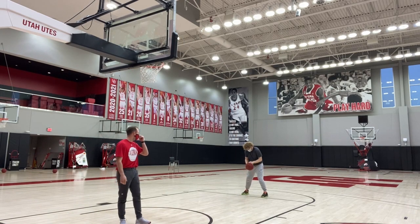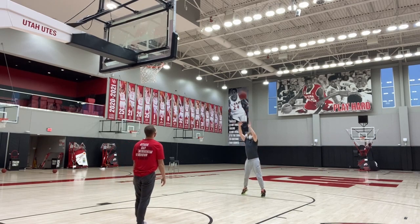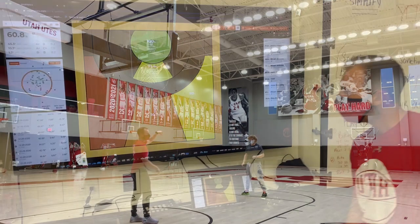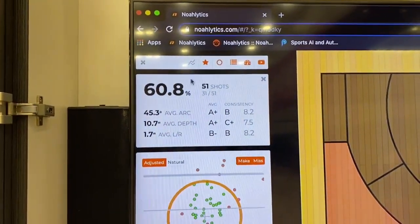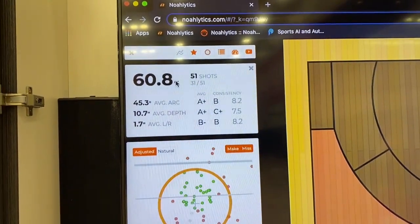Once I finished shooting, though, I experienced maybe the coolest part of the whole setup. We walked 10 feet over to a monitor on the side of the court, allowing us to review the shots I took just moments before in great detail. All right, David, how'd I do? Not bad. We look up here, basic shot make miss total, 61%. That's not bad for not warming up and not shooting in a little while. I didn't warm up at all.